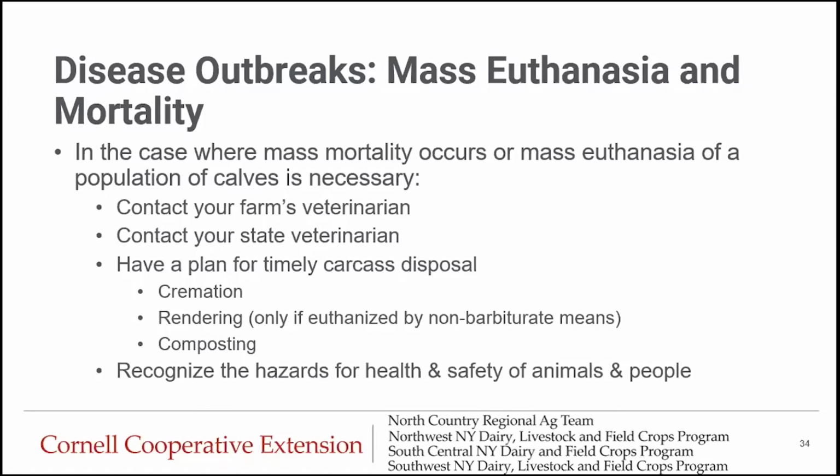With disease outbreaks, we do also have to think about mass euthanasia or mass mortality. So in the case where mass mortality occurs or we have to euthanize a population of calves, absolutely contact your farm's veterinarian. They can help you with either euthanizing these calves or helping you work through a plan of what to do with the carcasses.